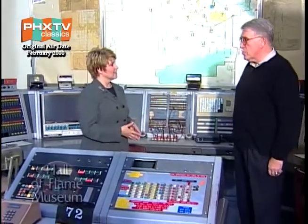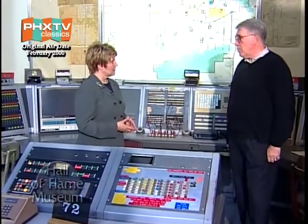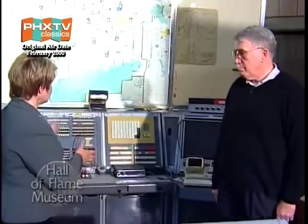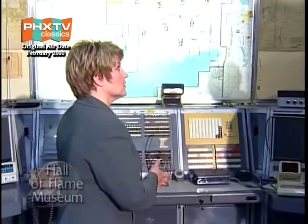Yes, this system was designed in Phoenix by a couple of Phoenix firefighters, together with a couple of Bell telephone engineers. They put the system in. It was operating by about 1957. And this is the actual dispatch equipment that was used? Yes, the Phoenix Fire Department donated this to the museum when they replaced it in 1979.